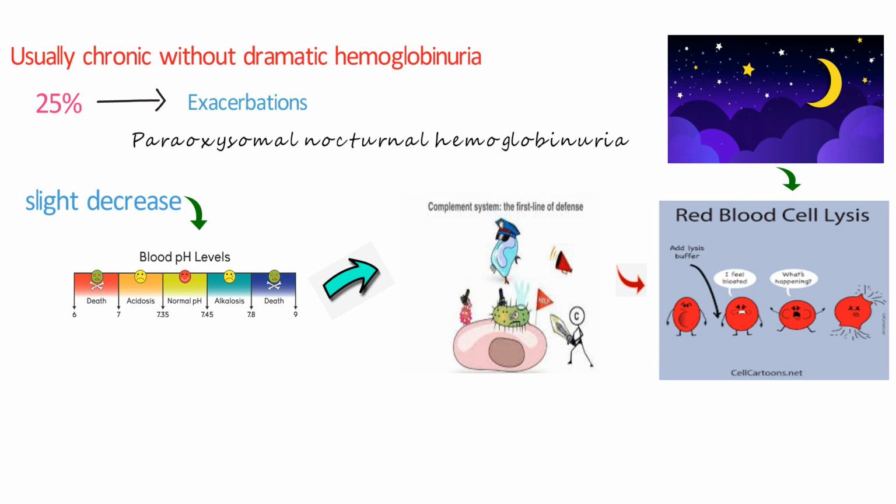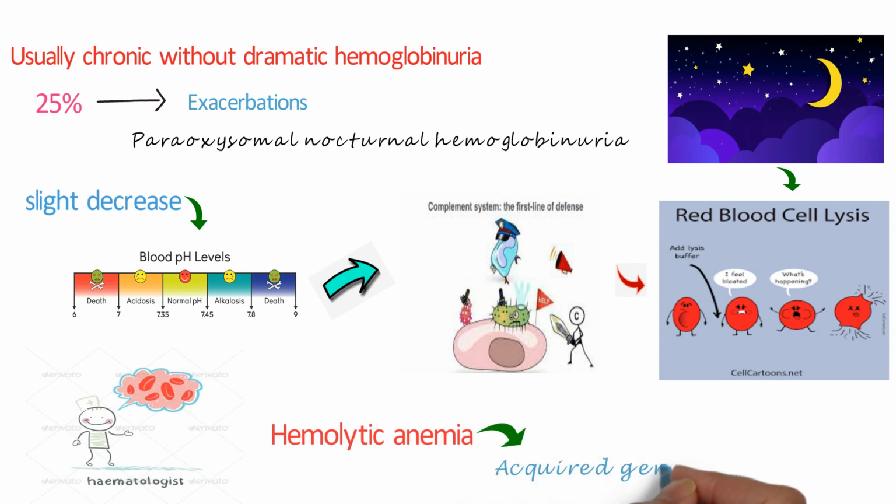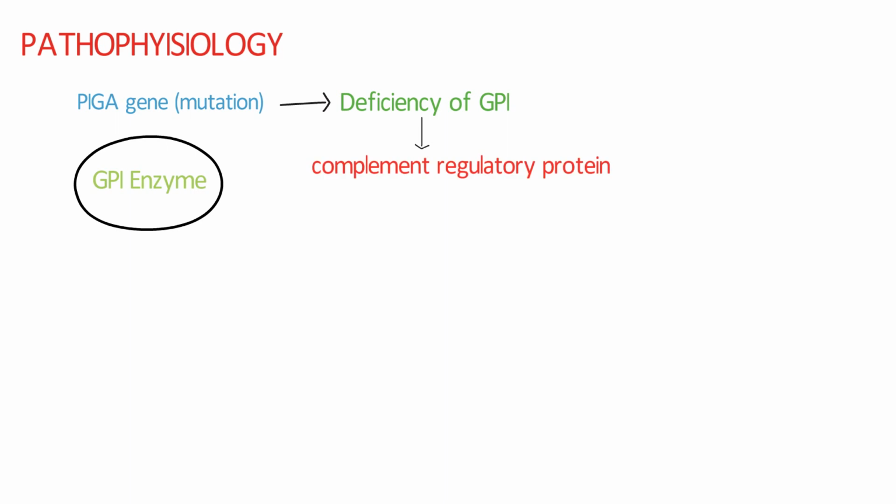Although the condition is rare, it has fascinated hematologists as it is the only hemolytic anemia caused by an acquired genetic defect. Now, let's talk about the pathophysiology. In PNH, there will be acquired mutation of the PIGA gene in a hematopoietic stem cell. As PIGA encodes the enzyme GPI, mutation of this gene causes a deficiency of GPI enzyme in all clonal progeny cells, which results in absence of synthesis of membrane-associated complement regulatory protein, which regulates the complement system.